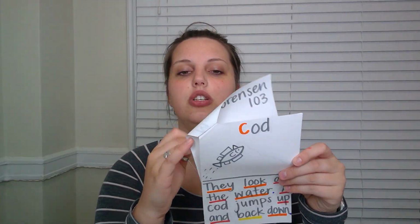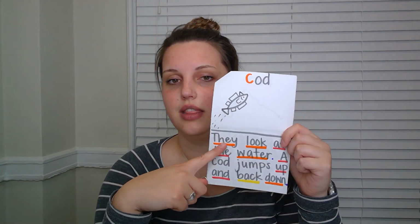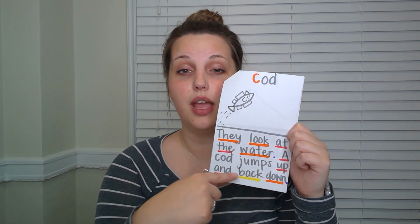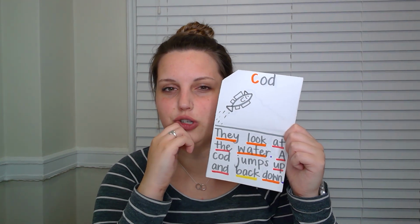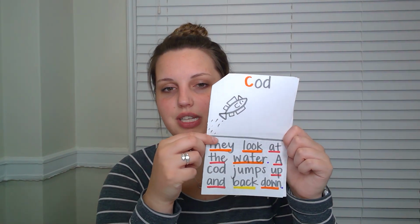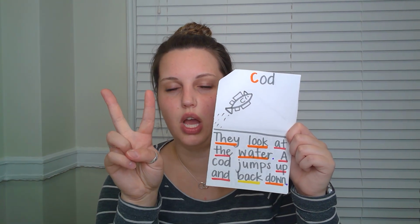Turning to the first page. On Tuesday, we did the word cod, right? They look at the water. A cod jumps up and back down. We drew a picture of a codfish. They're kind of skinnier fish. And you decided on the setting or where your picture is taking place. Before you turn the page, please read through this 2 times. If you need to pause the video, go for it now.